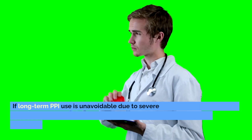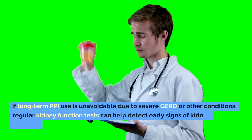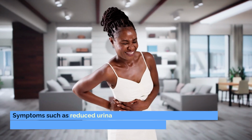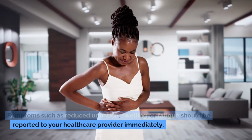If long-term PPI use is unavoidable due to severe GERD or other conditions, regular kidney function tests can help detect early signs of kidney damage. Symptoms such as reduced urination, swelling, or fatigue should be reported to your healthcare provider immediately.